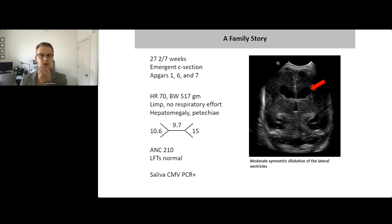Vanessa, based on that most recent ultrasound, was taken emergently to cesarean section. This is baby Logan. The APGARs were very low, which is a measure of infant well-being at birth. He required significant resuscitation and had a number of abnormalities on physical exam. He had a critically low platelet count, a critically low neutrophil count, and his saliva PCR was positive for CMV. And again, he had fairly large lateral ventricles, meaning there was more fluid than was normal, but otherwise the brain was normal.